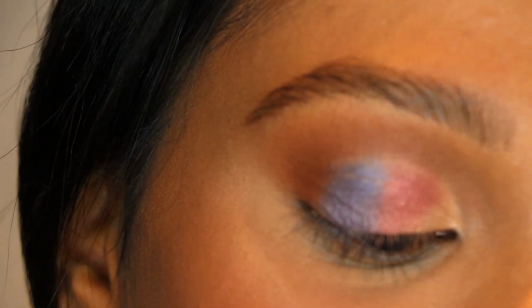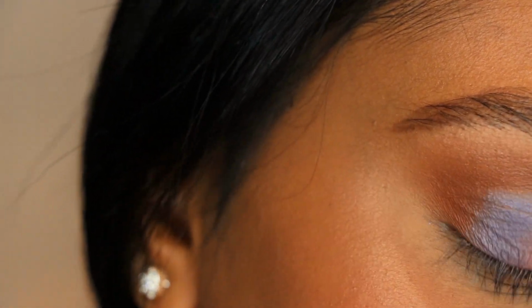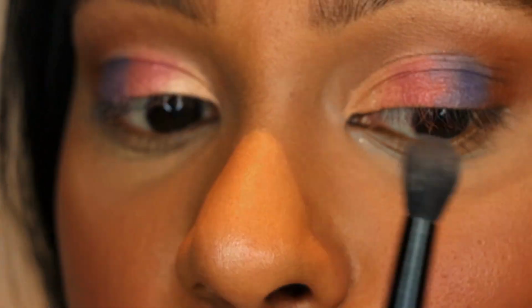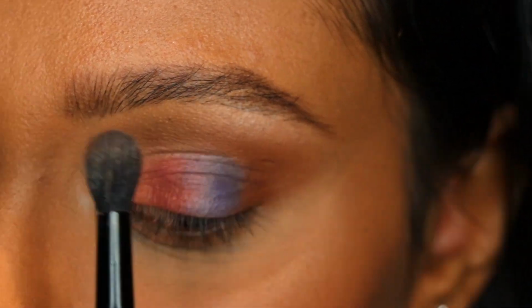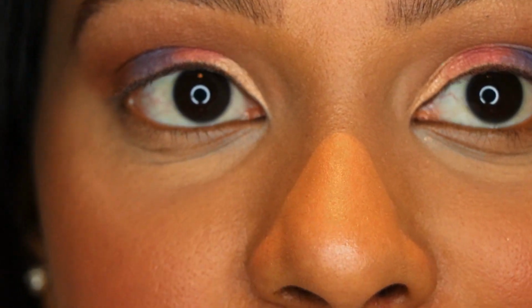Next, I'm gonna go in with the color Base, and I'm just gonna apply that to my brow bone to lighten up the top of the eye. I don't know if you guys see how I'm holding the brush. It's really hard for me to do this side of my eye. If you have the same problem, let me know in the comments.